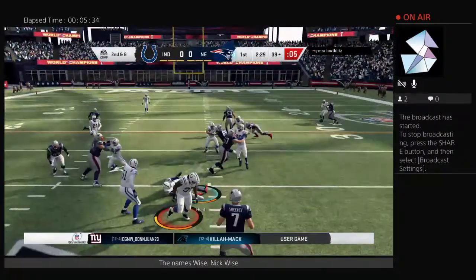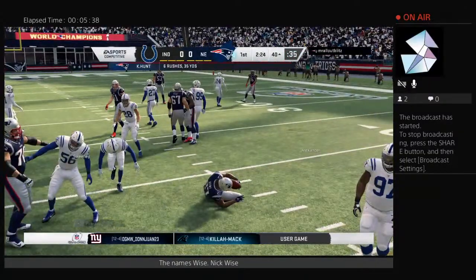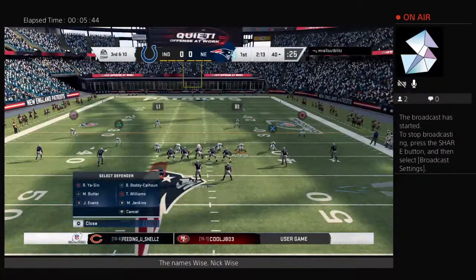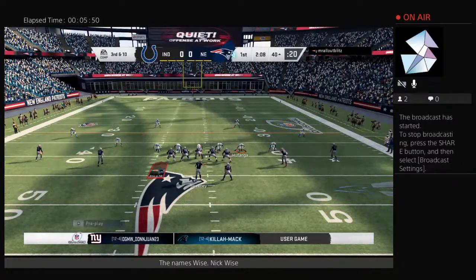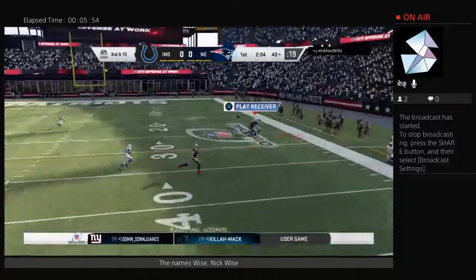Running with Hunt here out of the shotgun. And he is going to be stopped cold behind the line of scrimmage. That'll be a loss of a yard, and it leads to a 3rd down. It's now 3rd and 10.